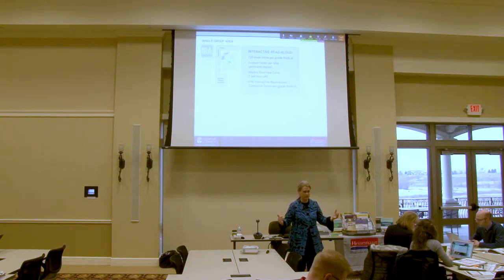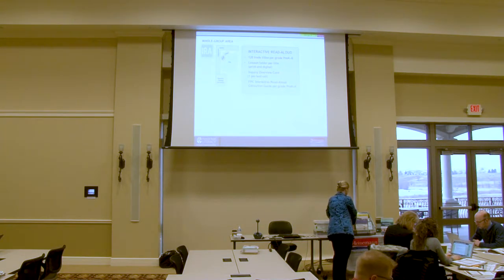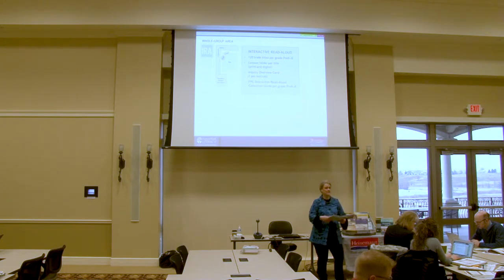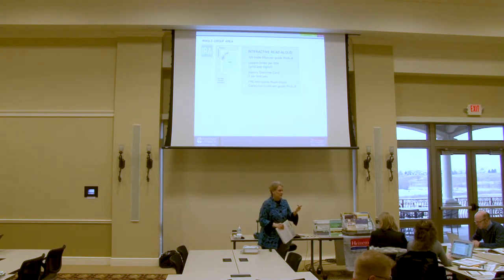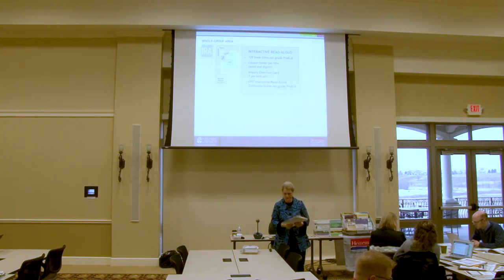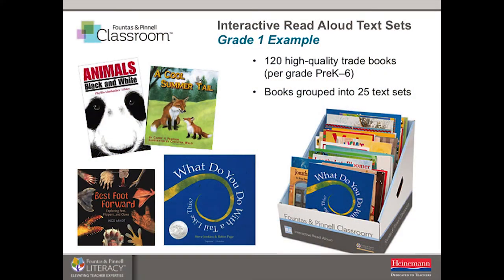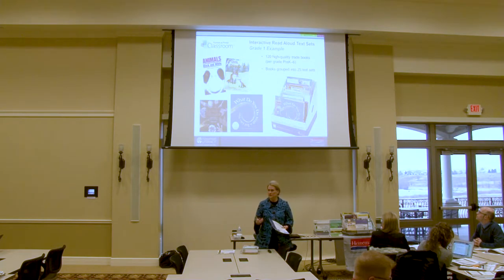Okay, so let's talk about this work. The way this goes, there are 4 to 6 books in every text set. So 4 to 6 of the 120 books are clumped together and put into this text set. Those four books have something in common. It could be genre, it could be same author, right? So it could also be structure or organization, right? So for example, one of the first grade text sets contains these four books. All four of these books are nonfiction, but what they have in common is the way they're organized. All four of these are question answer books, okay?